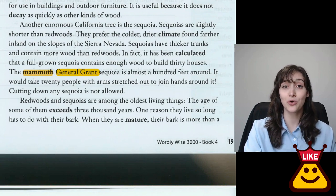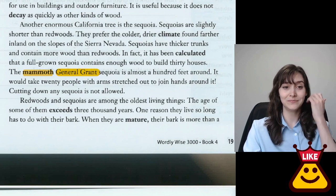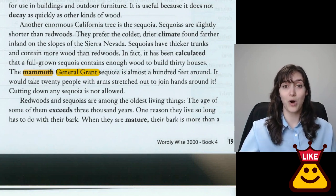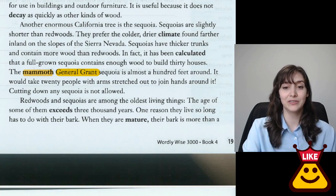Okay, so next we have the sequoia tree, right? Named after sequoia from our last article. So these are a little bit shorter than redwoods, but there's a lot more wood inside, right? So their trunks are much wider around. Very wide trees. So they can build so many things out of it, up to 30 houses in some of these sequoia trees. Cutting down sequoias is absolutely not allowed. So nowhere can you cut down a sequoia. It is not possible.